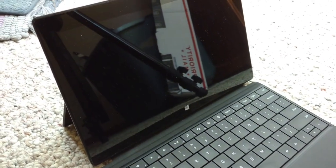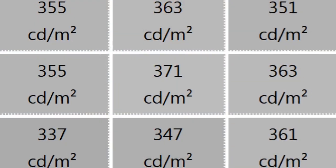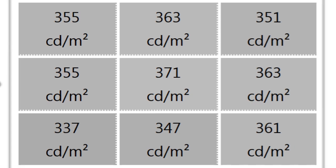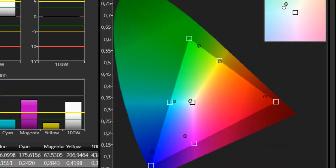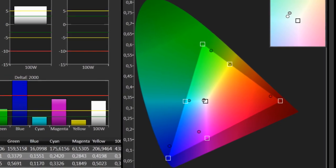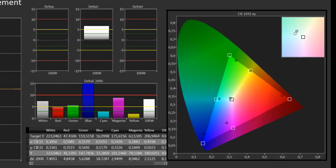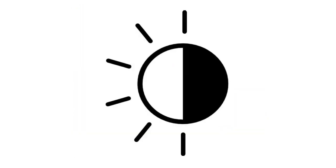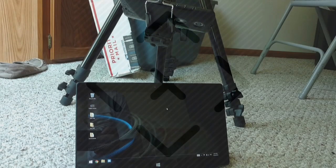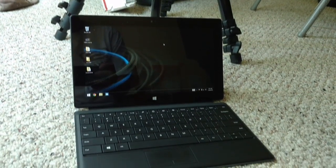As for the performance of the panel itself, it is fairly impressive, putting out a measured maximum of 371 nits of brightness and featuring a contrast ratio of 742 to 1. The default color accuracy isn't the best, but it's not terrible either. In fact, this panel is very impressive in its own right. The Panasonic display found on the Surface 3 does have a beat when it comes to resolution, screen size, brightness, contrast, and out-of-box calibration, but not by much. I've seen far worse panels on compact computers before, and while this one may not be the absolute best, it is pretty close.